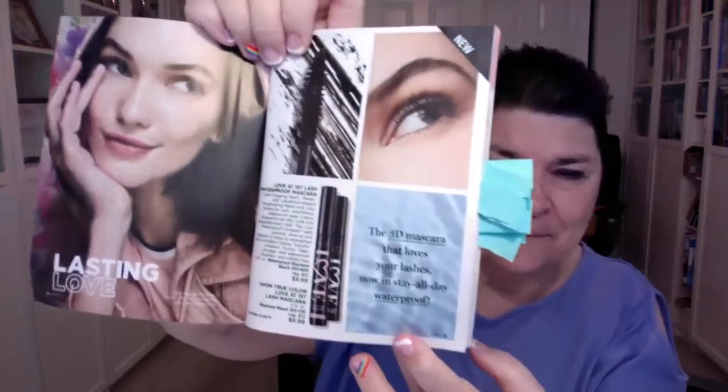And then those of you that love our Love at First Lash mascara, it's my favorite mascara, but you've been looking for a waterproof, we now have it. Love at First Lash, the 3D mascara that loves your lashes, now in Stay All Day Waterproof Mascara. So check that out. I have that here, I haven't opened it yet, but this is the Love at First Lash Waterproof Mascara.